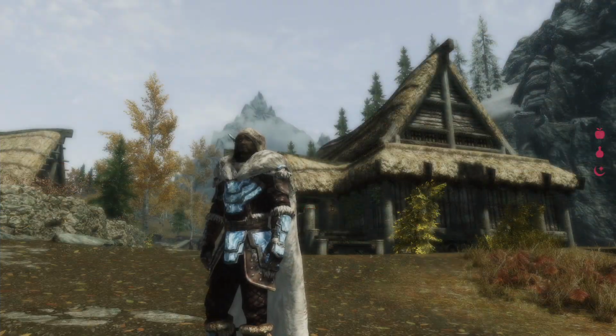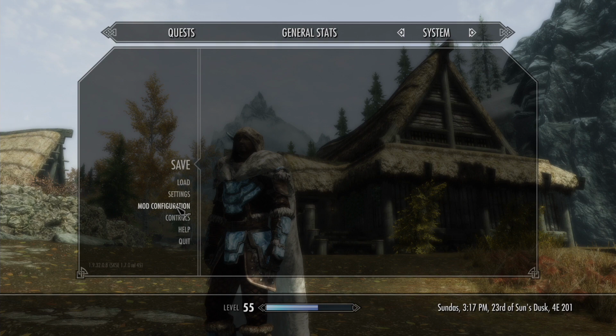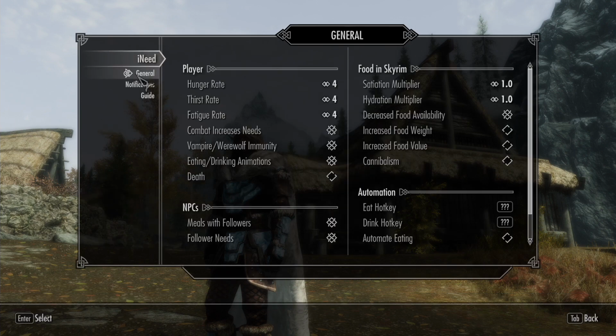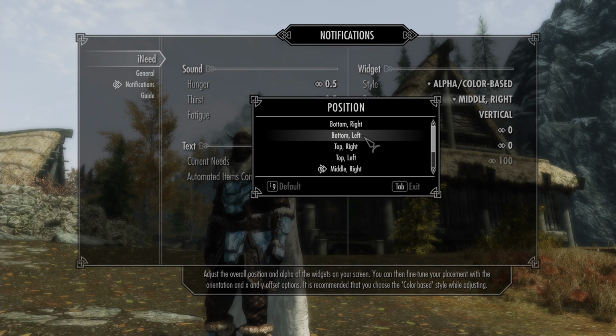And if you don't like those icons being colourful or you don't like the position, you can actually change that as well, which I think is very nice. So I will go along to the notifications. Position, middle right. Maybe I want them middle left, for example. Let's put them there.